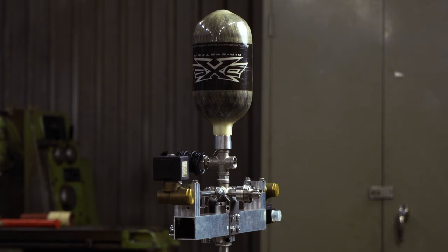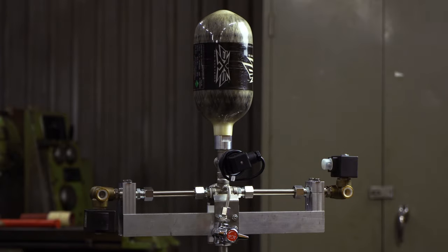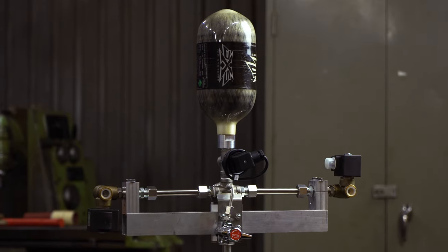RCS thruster test in 3, 2, 1, ignition. Yeah, that looked good. Okay, I'll just cut.